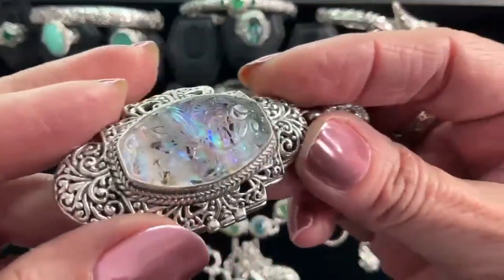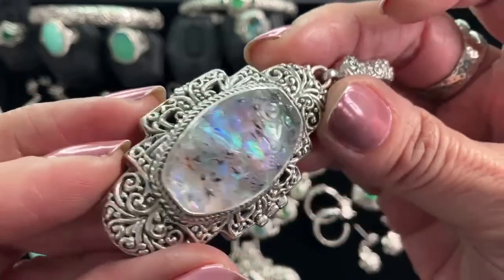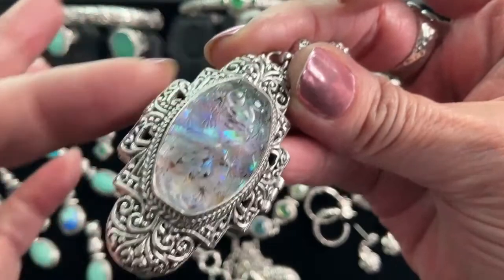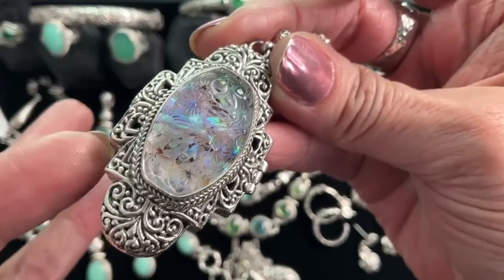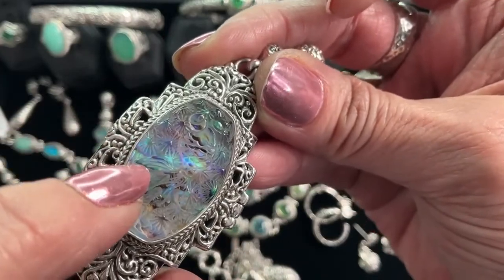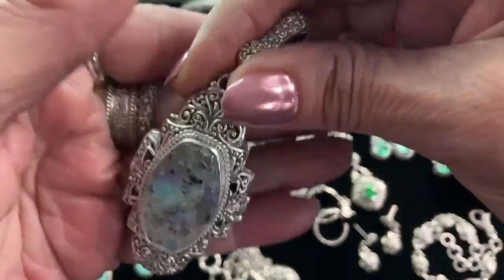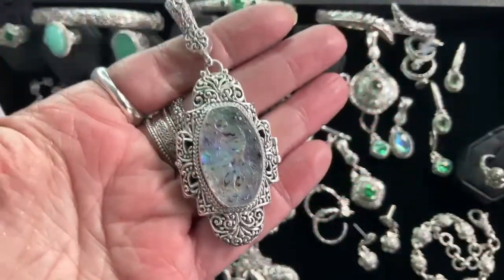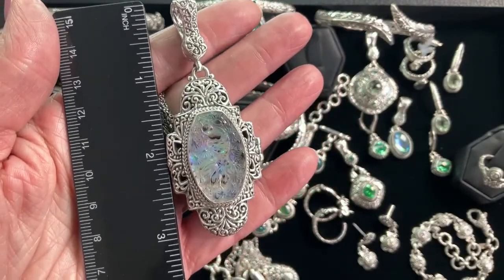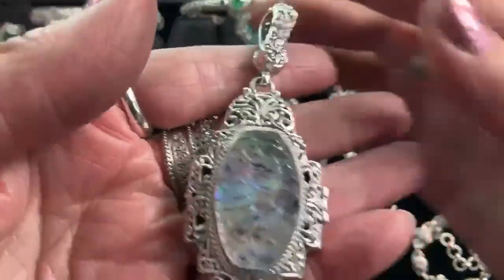And this, can you see his little eyes? This is a koi fish. But all people see is just this gorgeous, beautiful carving. That is natural abalone underneath. Then this is natural quartz, okay? Real crystal quartz that is hand carved just to give a really wearable art piece. Look how big that is, 3 inches. Man, this is impressive. And that's $129.99 today.